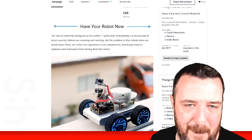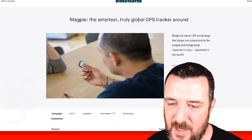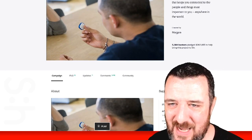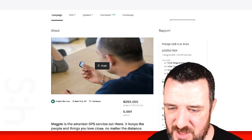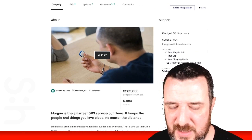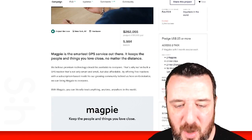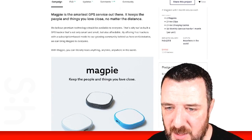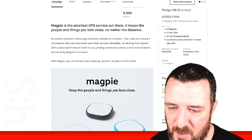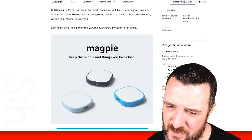Last three today then, Magpie, the smartest truly global GPS tracker around. Nearly 6,000 people brought this to life with $262,000. It doesn't say how much access pack, one Magpie with 1 month service, $5. That's interesting they went down that route, because I presume then you can upgrade how much time you want on it. Pledge US $49 to get one free unit, one clip, one free charging cable, and then $4 monthly service fee for 12 months.